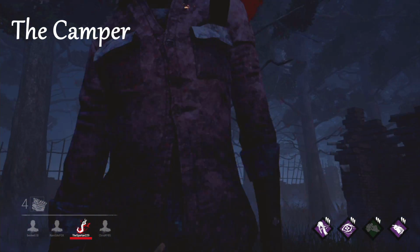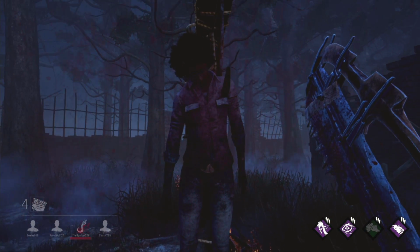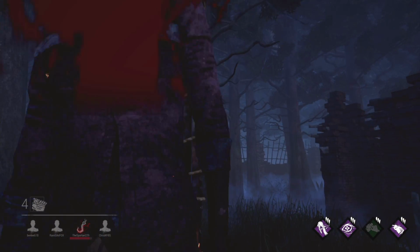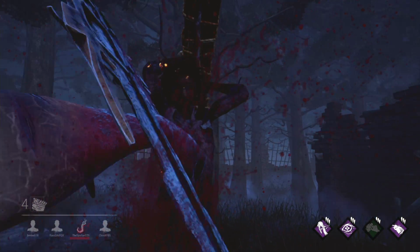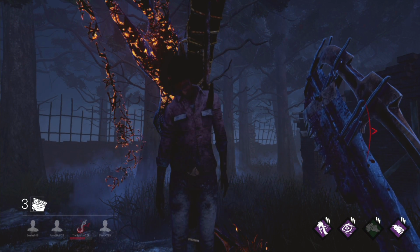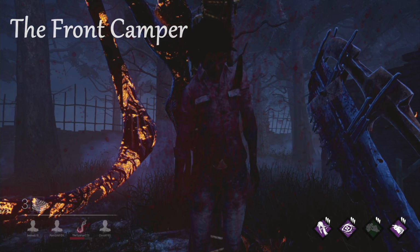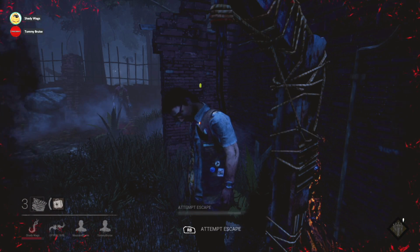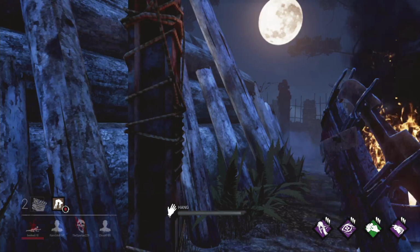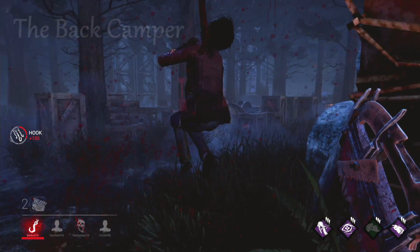This is the guy that'll put the survivor on a hook, then stands close to the hook, watching like a hawk, ready to strike down even the slightest attempt at a rescue. They may even hit the survivor while they're on the hook, adding insult to injury. There are 2 forms of camping. The front camper, this is someone who stands directly in front of the hook or at a distance in front or to the side of the hook. And lastly, we have the back camper. This is a killer who stands directly in back or directly beside the hook.